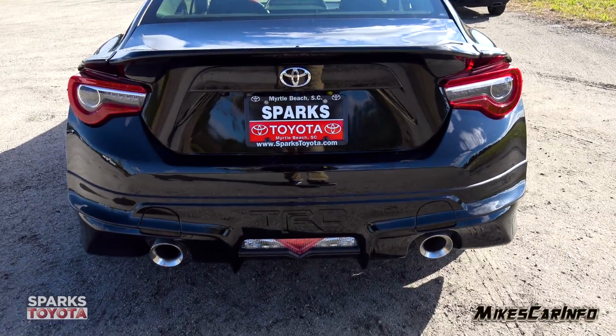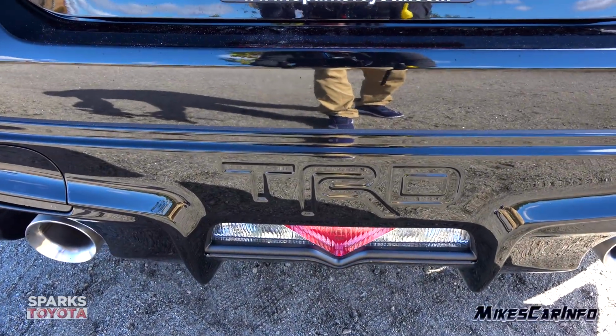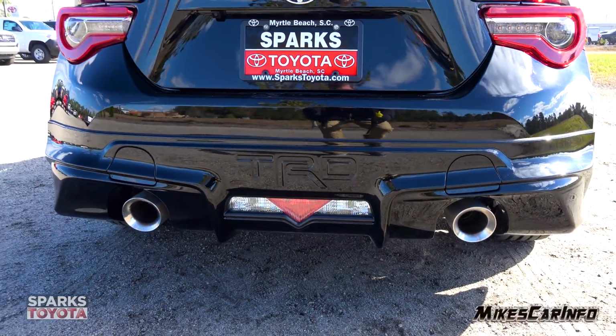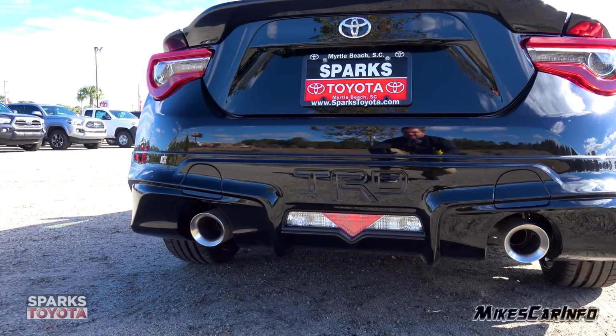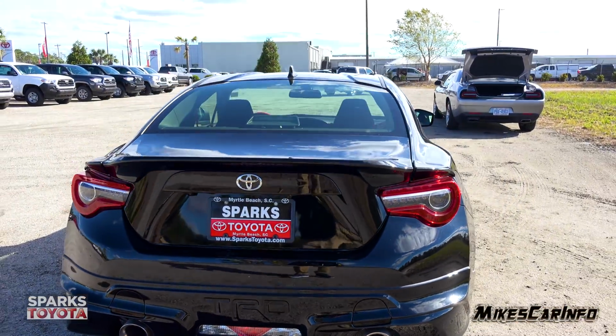So it has a TRD rear bumper cover, and check out these exhaust tips, looking pretty nice. Really stand out. LED taillights as well.